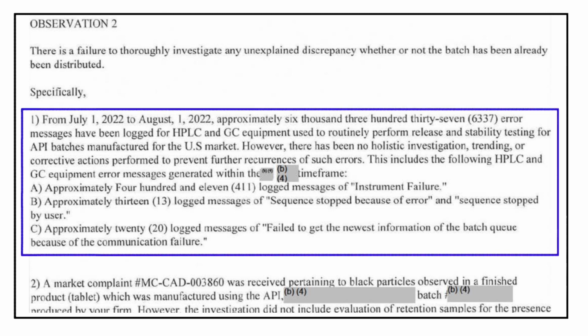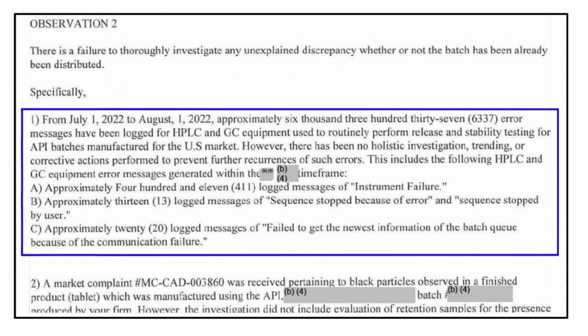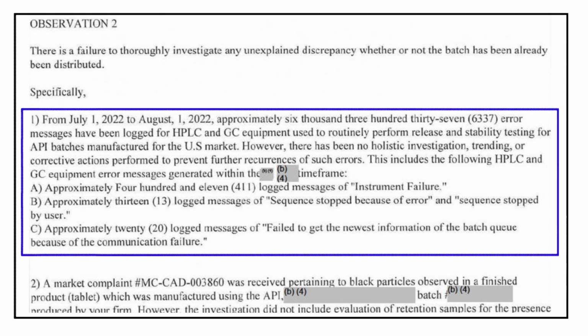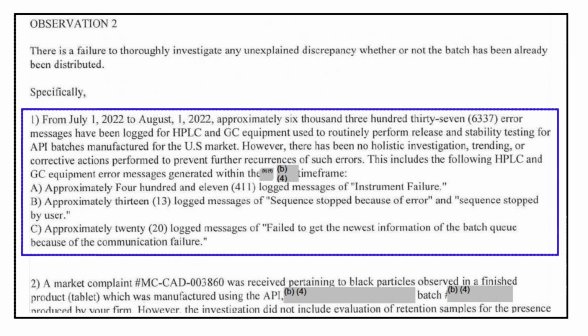Now auditors have raised a concern that for these many error messages, no holistic investigation was done. No trending of the errors was done. No corrective actions were taken to prevent further reoccurrence of these errors.